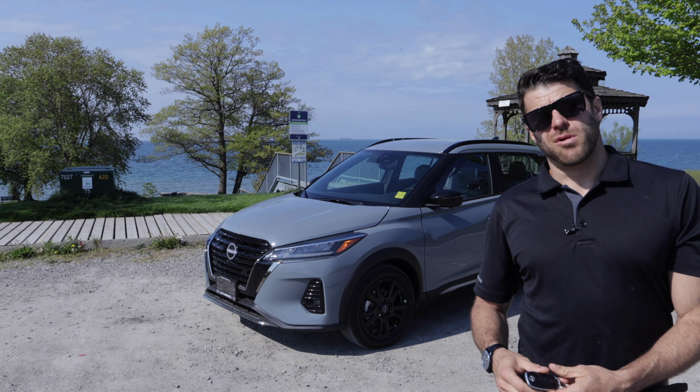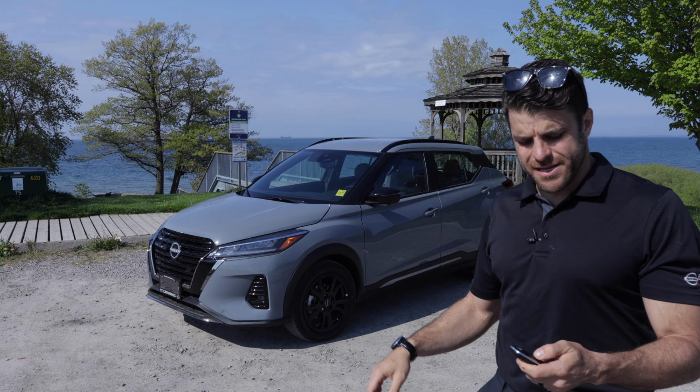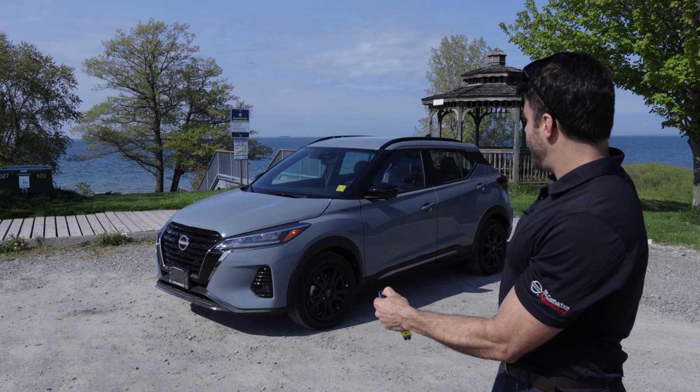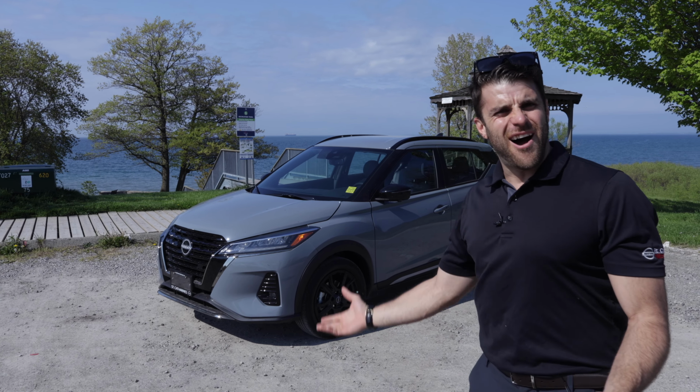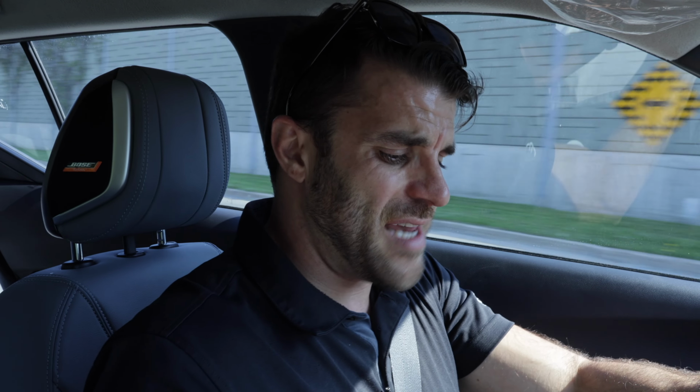So it also comes with remote start. If you want to get the heat going or get the air conditioner going on a day like today, you just need to lock the car and use the remote start function, and it's going to automatically get the car and the heating going. So we got a 0 to 60 in 10.6 seconds.